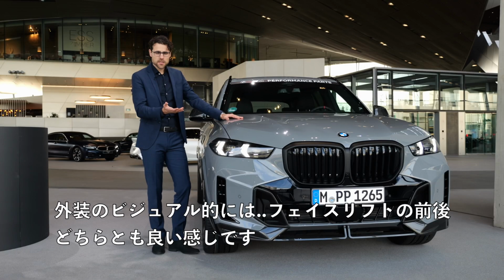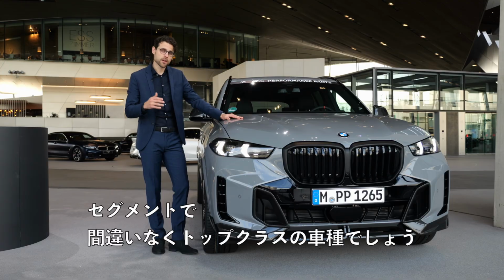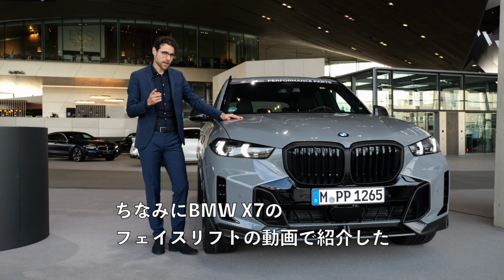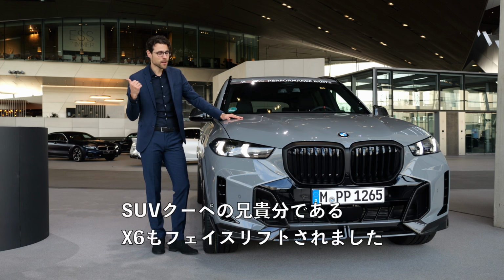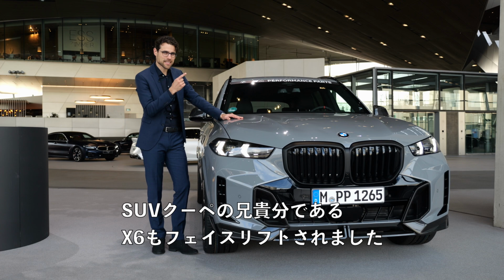Visually, I think exterior, pre-facelift and post-facelift, they both actually look good, and it's definitely one of the top vehicles here in this segment. With the BMW X7, by the way, we also had a great vehicle color in the matte gray. That was pretty cool with the facelift video. Or the SUV coupe brother of this one here, the X6, also receives a facelift. Tune in right now.